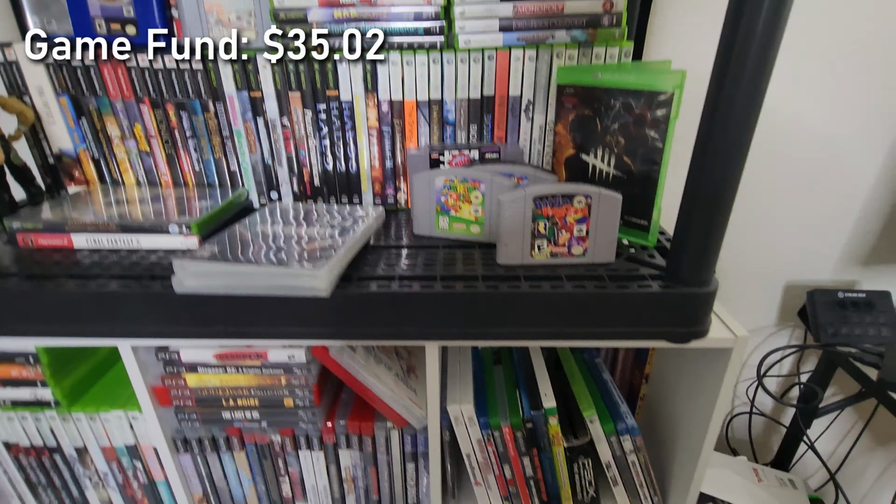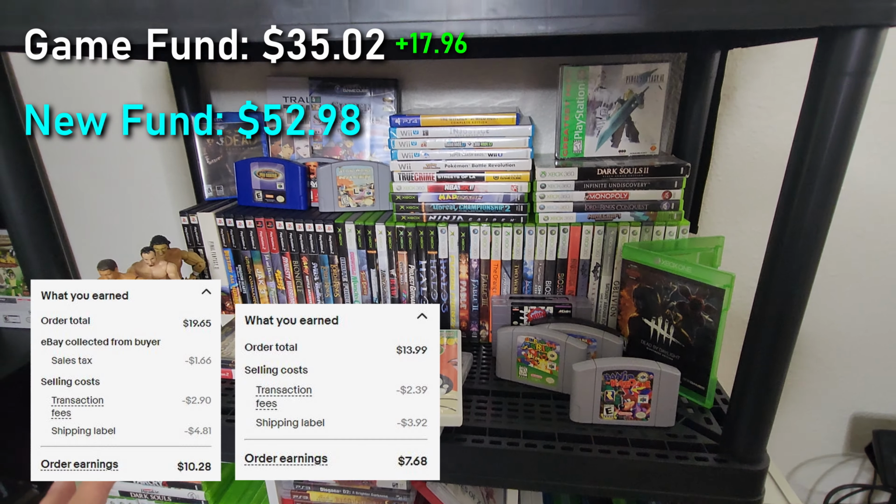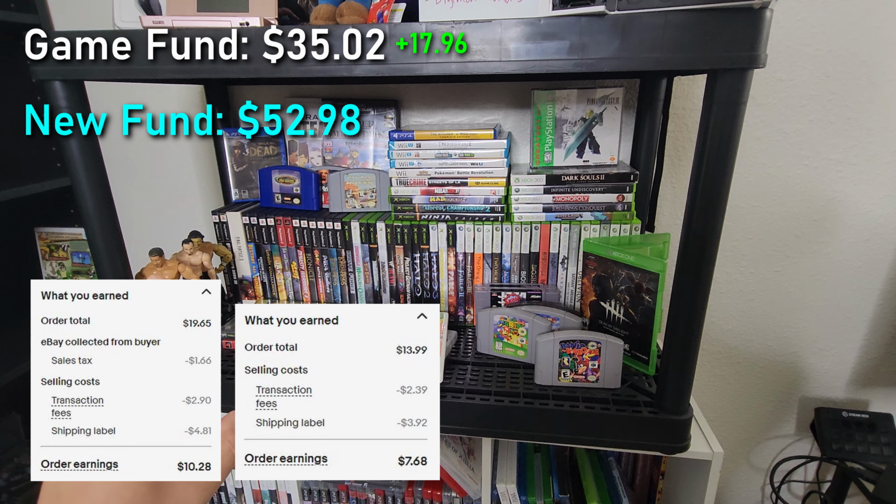And then the next item we sold was actually a DVD, and it's this right here. Hamtaro, Little Hamsters Big Adventures. Got this for $1 at the bins. And we ended up selling it for $14. So not bad. We'll make a little bit of profit on this one. So after eBay fees and shipping for these items, this is how much we'll get to add back to our game fund.